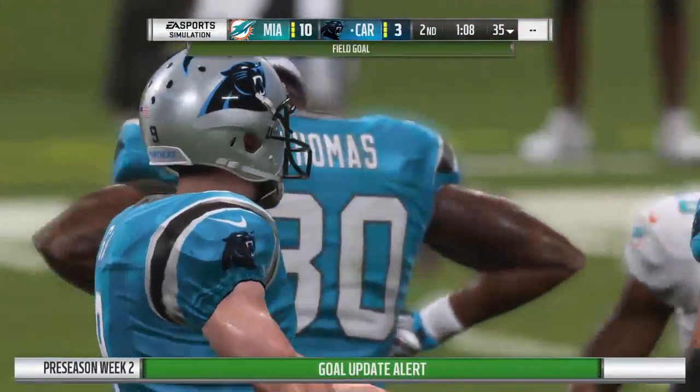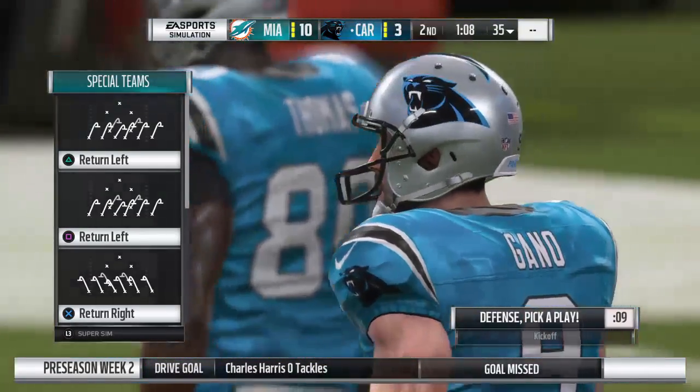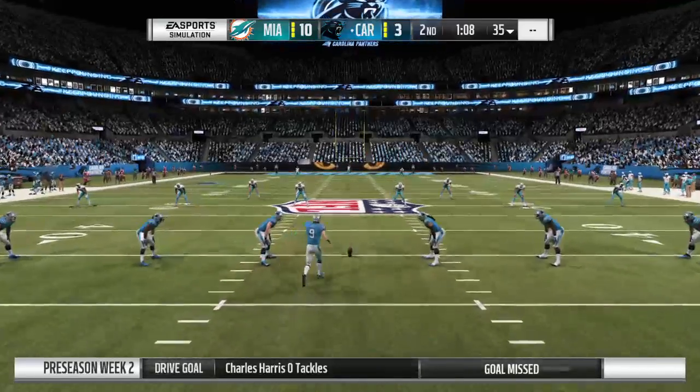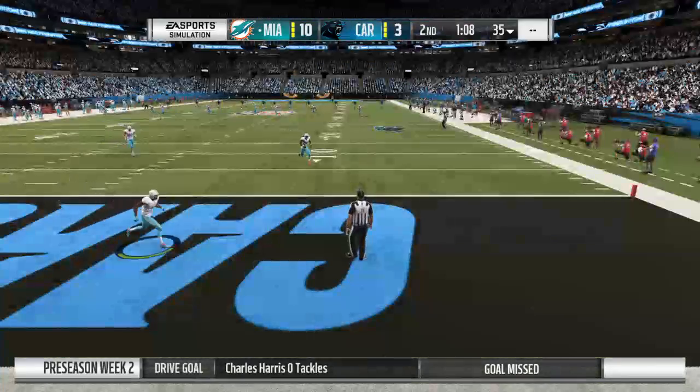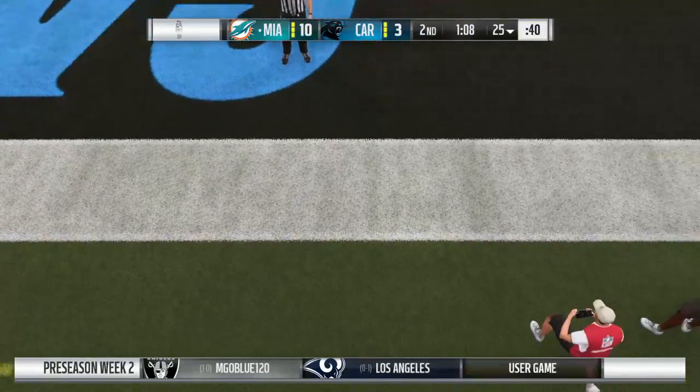And Gano's kick is right through. And they get themselves on the board here. It's 10-3. These kickers now, it's like we take them for granted. Kicks like that used to be such a big deal, and now you just expect them to make it. Yeah, you're exactly right, and we shouldn't take them for granted.